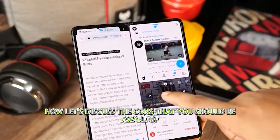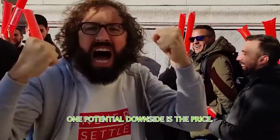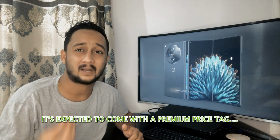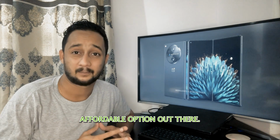Now let's discuss the cons that you should be aware of when considering buying the OnePlus V Fold. One potential downside is the price. As a flagship folding phone, it's expected to come with a premium price tag. So if you're on a tight budget, this device might not be the most affordable option out there.